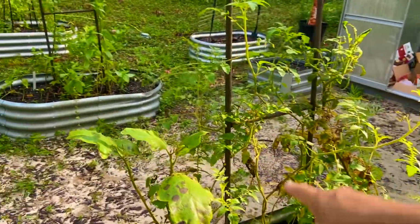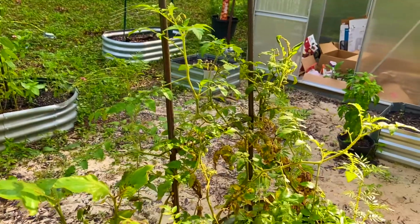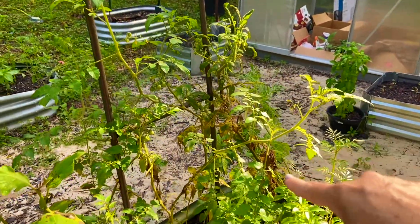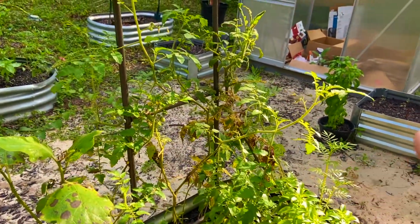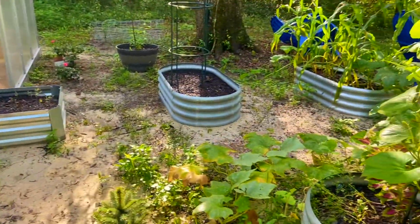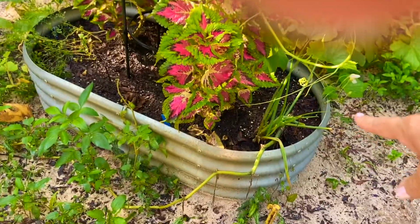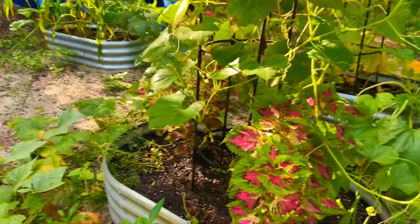This is an Everglades tomato. This one's doing really good. Everglades tomato does really well at home, and it's doing well here also. I did get some tomatoes off the beefsteak one just to clarify, but it's done now and it's time to pull it. Got some green onions. This is where my pumpkin starts and goes all through my corn bed and stuff.